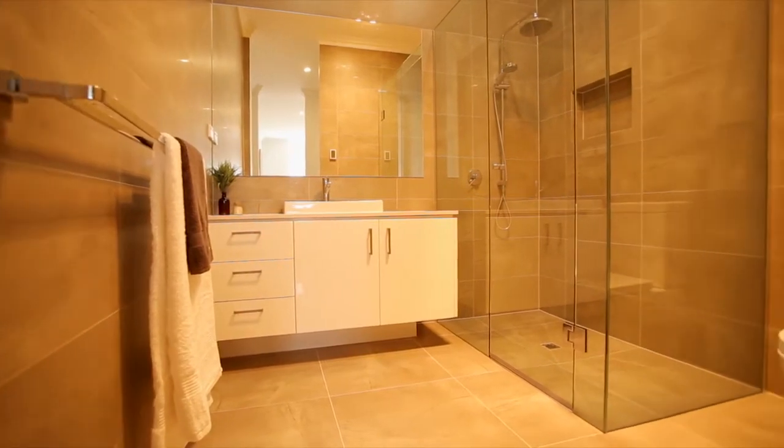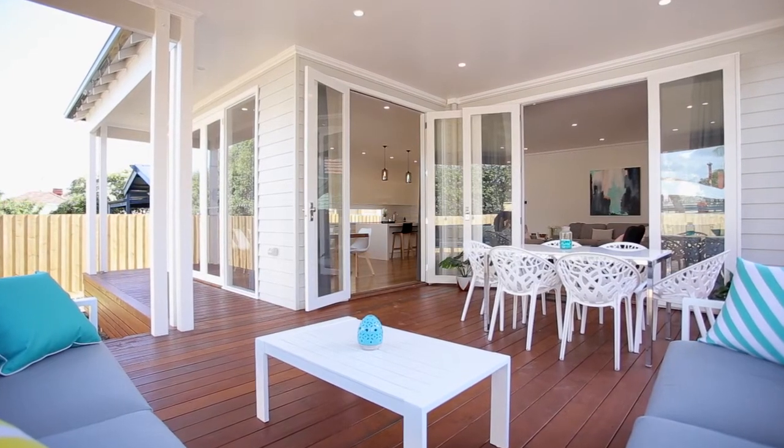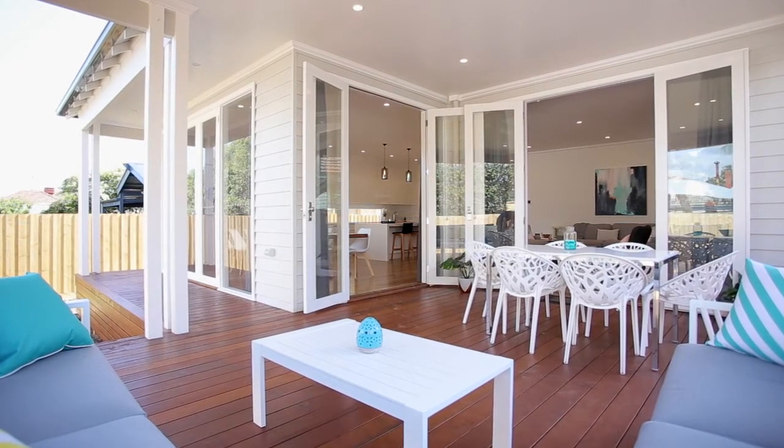So, who's going to use it? Yeah, that's one, right. The French doors all along the back of the home. There's 3 sets there. Yep. The floor to ceiling glass there is the success story in this space.